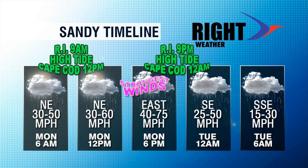I think the storm's going to end up being stronger than Irene was, because of the track that it's taking. For one, you can go back and look at the 6 reasons that I'm scared about Sandy, and one of them is the track of the storm. It will not have a chance to weaken before it makes landfall. So Irene was falling apart as it was coming up the coastline. Here's the Sandy timeline: 9 in the morning, high tide time at the south coast of Rhode Island and in Buzzards Bay, and around noontime on the Cape.